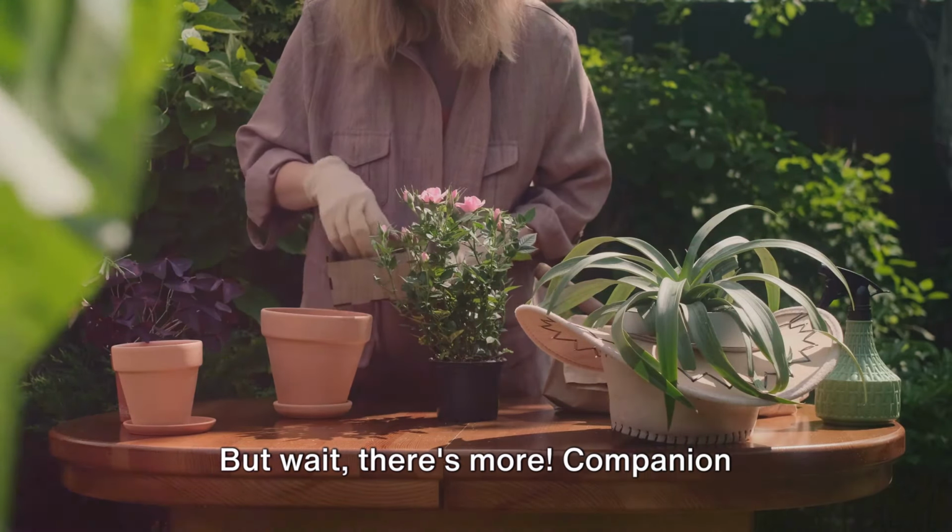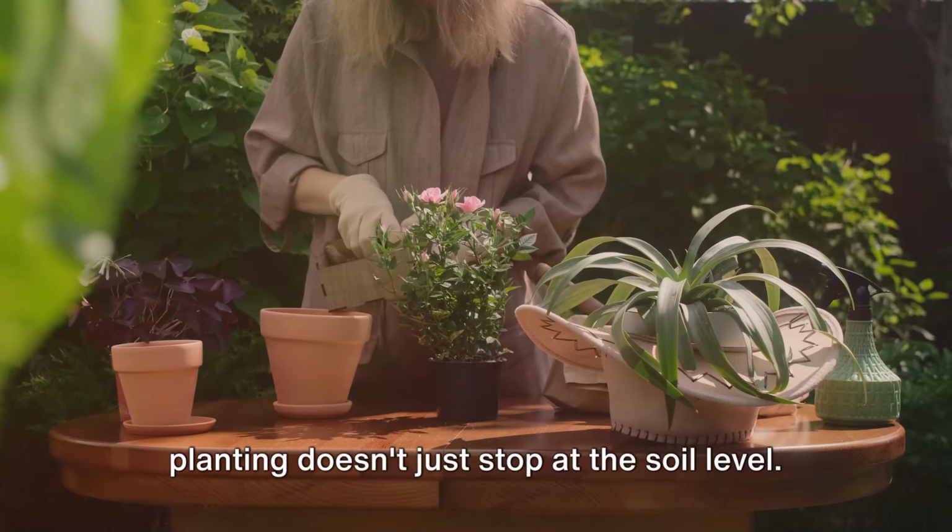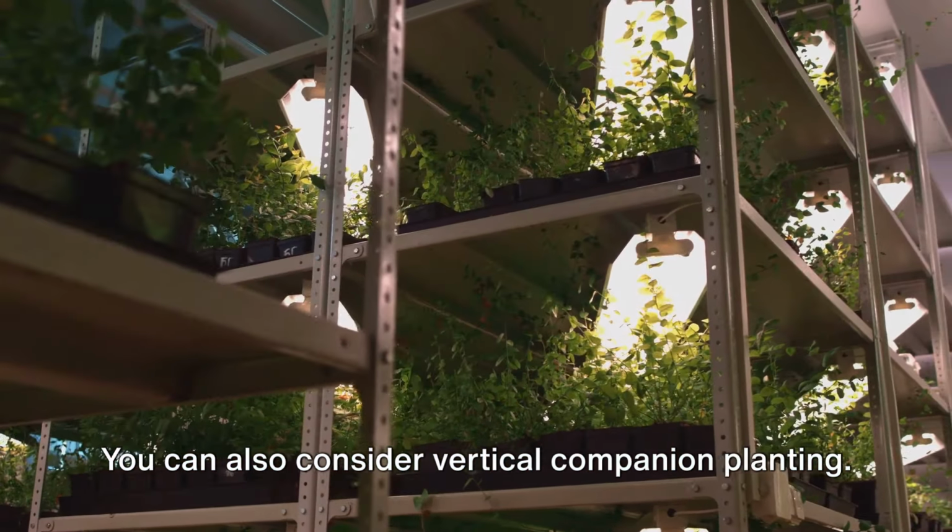But wait, there's more. Companion planting doesn't just stop at the soil level, you can also consider vertical companion planting.